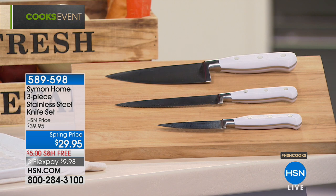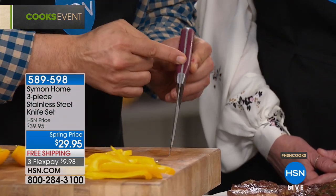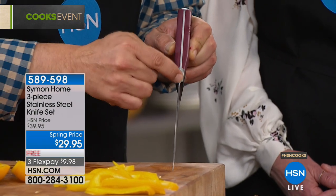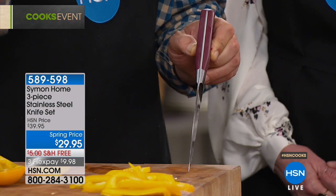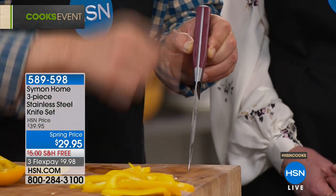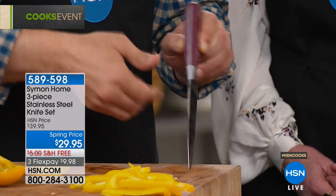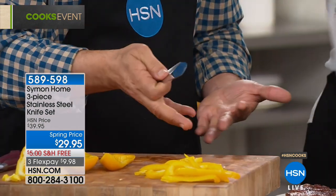Full tang means that a lot of times, when you see knives in this price point, the steel ends right here, so it only goes a little bit back into the handle. It gives you no balance and no long-term strength. The knife breaks down, never good. With a full tang knife, the backbone of the knife runs from tip to end. So the knife is balanced better, it's never going to snap off on you, and it's extremely strong and durable.